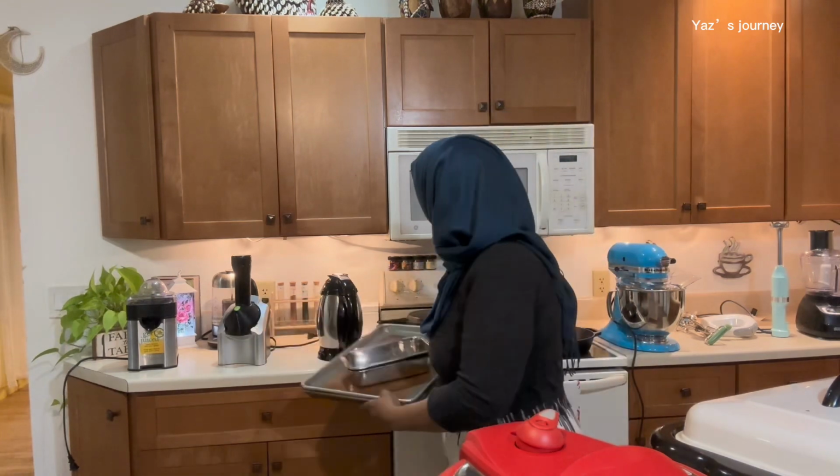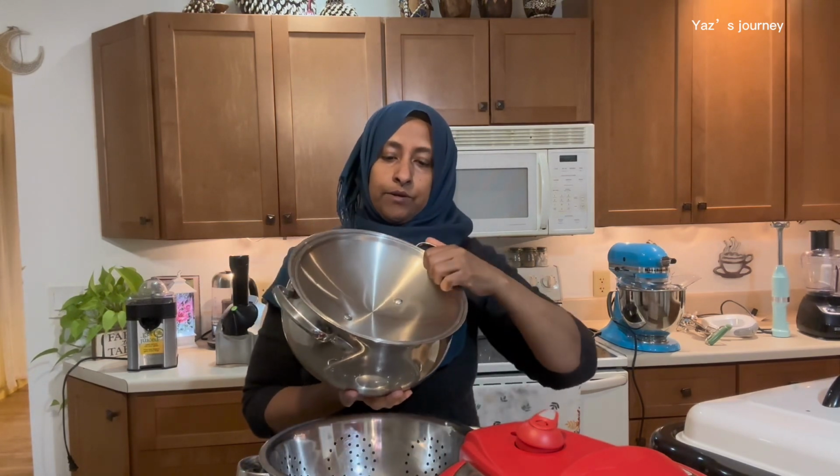When it comes to daily cooking, I have these stainless steel pots.